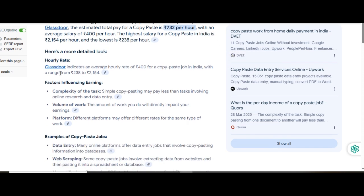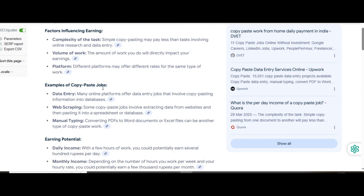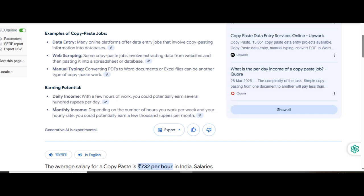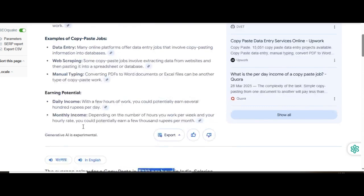But remember to avoid scams. Never pay upfront to get work. If a site asks for registration fees, it's likely a scam. Stick to trusted freelancing platforms and always read reviews. And here's the bonus tip. Build a portfolio with screenshots of your completed work. It builds trust and helps you get higher paying jobs faster.